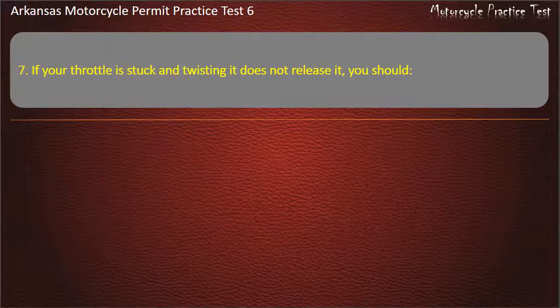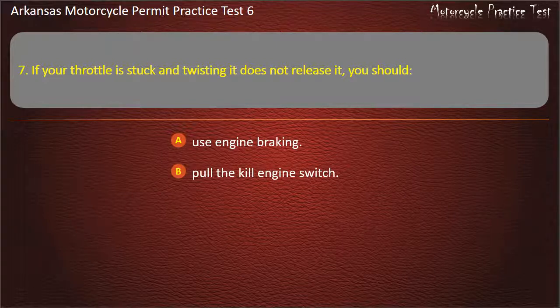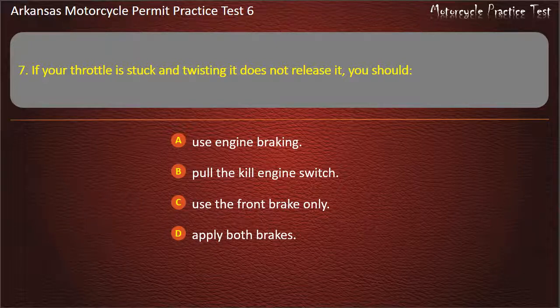Question 7. If your throttle is stuck and twisting it does not release it, you should use engine braking, pull the kill engine switch, use the front brake only, or apply both brakes. Answer: Pull the kill engine switch.